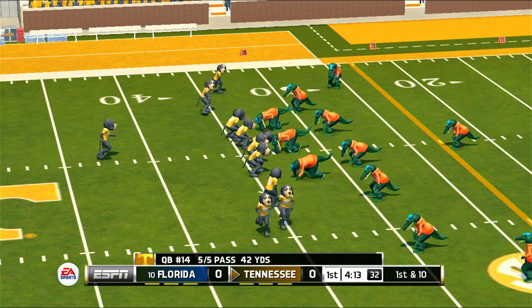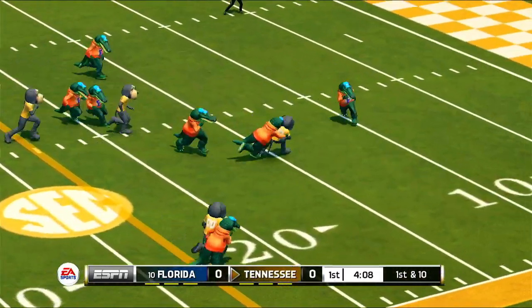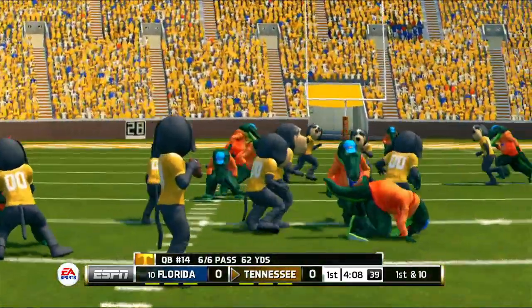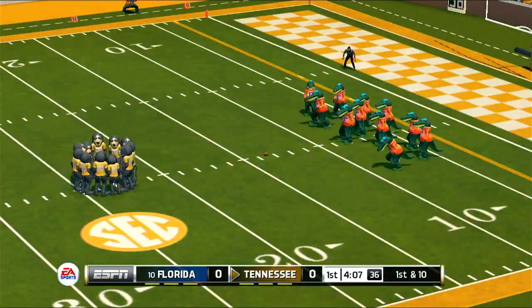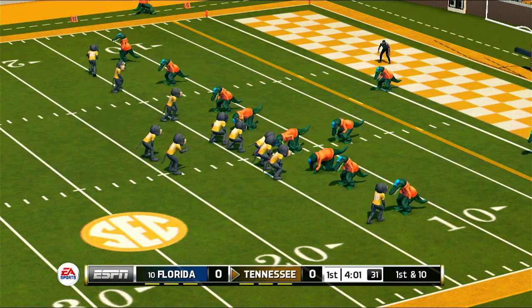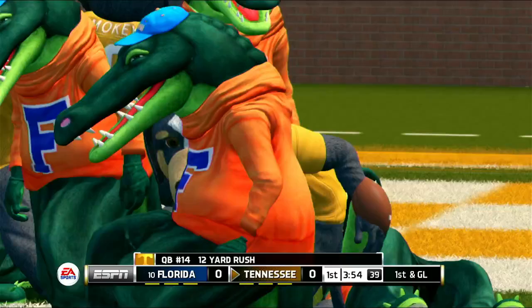They come out in a five-wide set. Tackle around the 14-yard line. He made a really good move at the line of scrimmage. Sometimes all you need to do is throw off the defender's timing just a little bit at the start of the play. From the 14-yard line, first down. He has some room. Big play there, and now they're looking at first and goal.